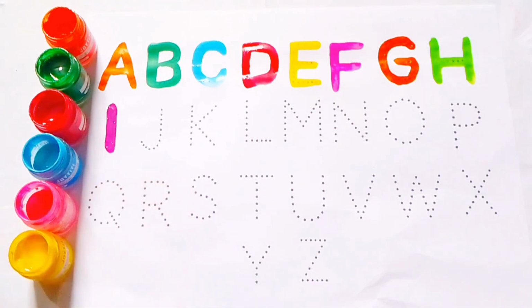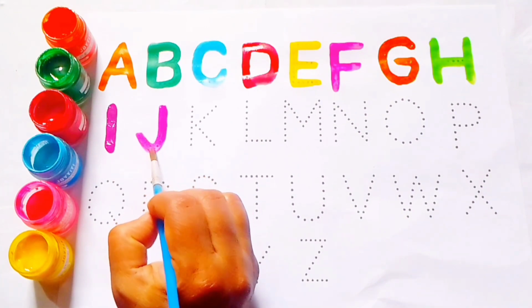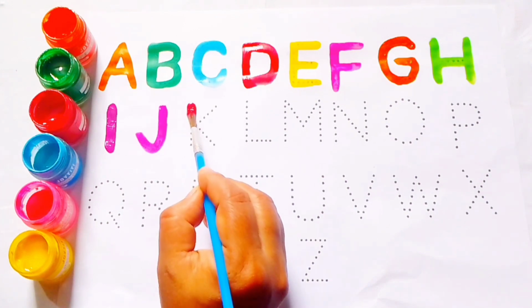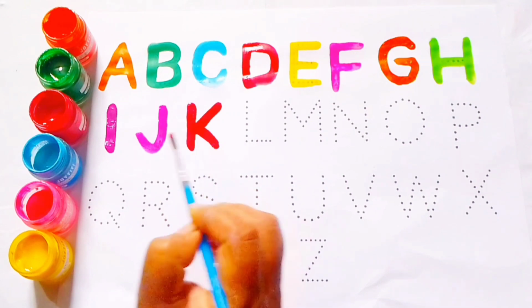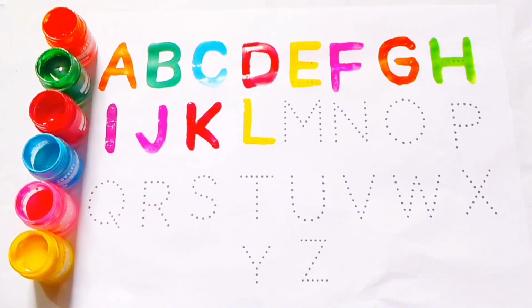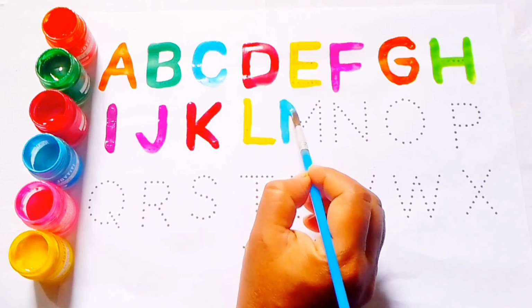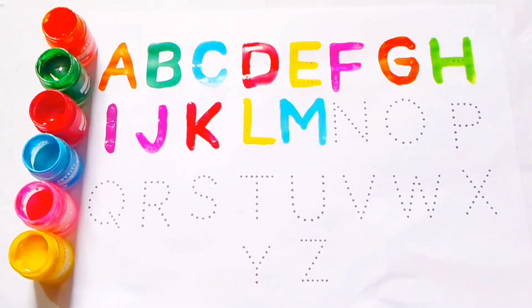I for igloo, I for ice cream, I for ink. J for juice, J for joker, J for jug. K for kite, K for king, K for key. L for lion, L for leap, L for lemon. M for monkey, M for mango, M for moon.